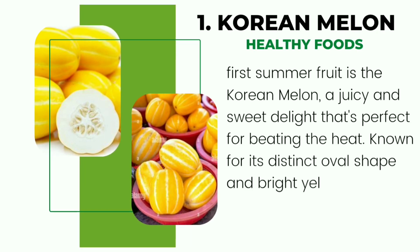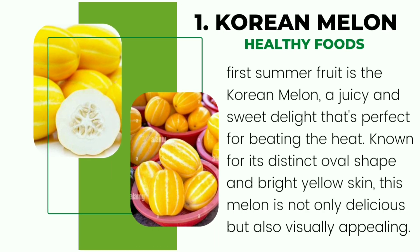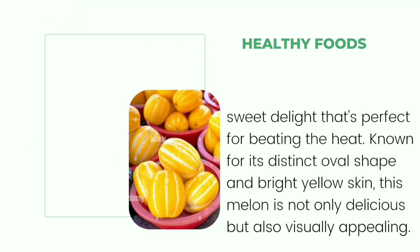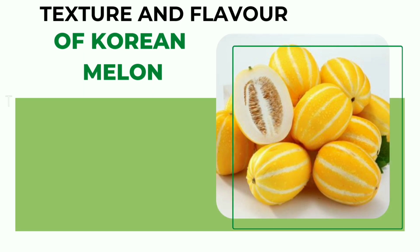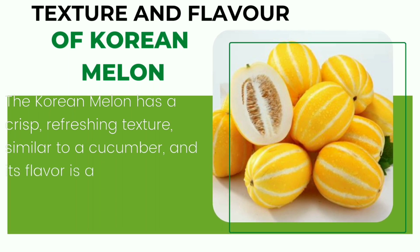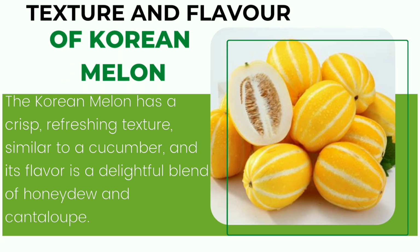It is juicy and it is sweet with delight. It's perfect for beating the heat during the summer. It is known for its distinct oval shape and bright yellow skin. This melon is not only delicious but also visually appealing. So the texture and the flavor of this Korean melon is very crisp. It has a refreshing texture. It is similar to a cucumber and its flavor is a delightful blend of honeydew and cantaloupe. Okay.